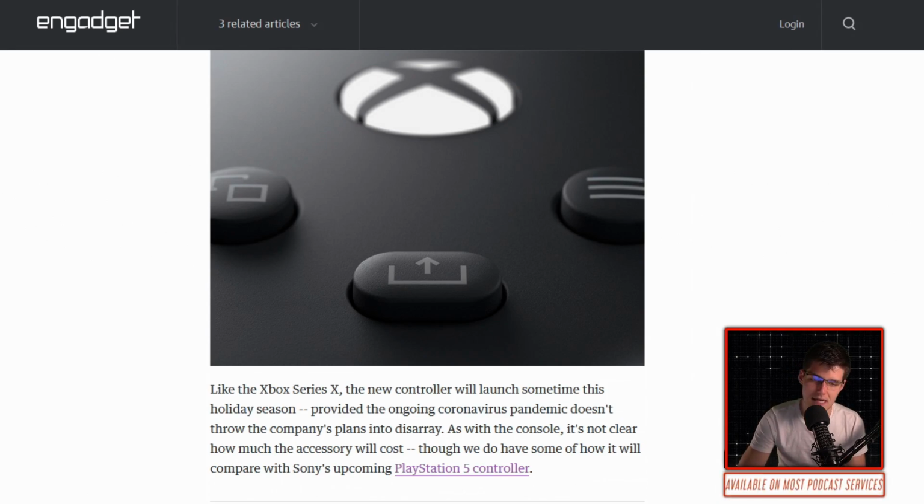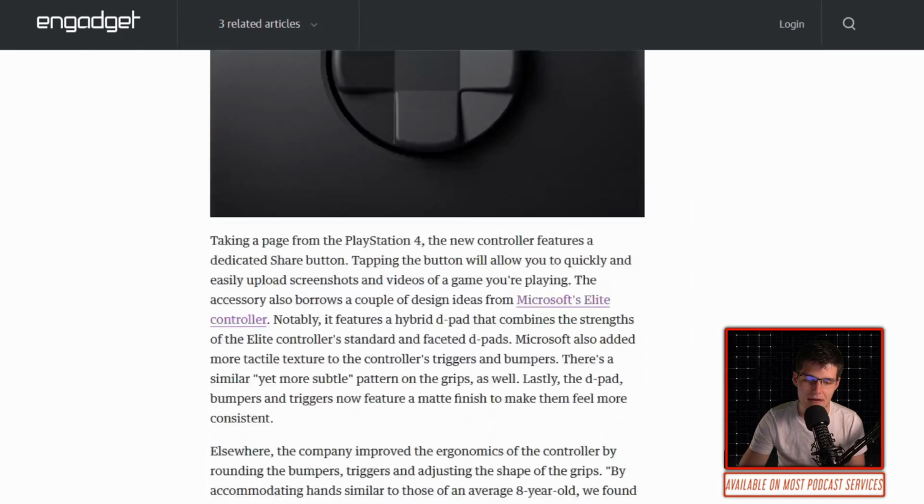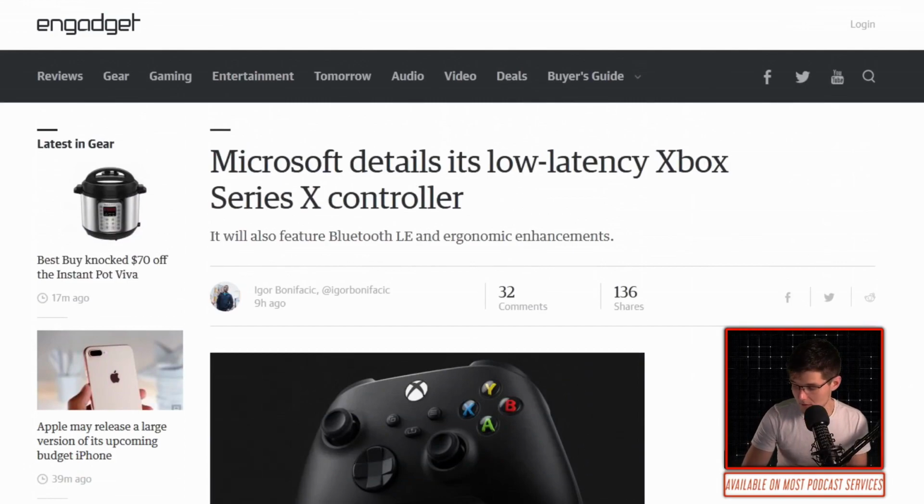As with the console, it is not clear how much the accessory will cost, though we do have some idea of how it will compare to Sony's upcoming PlayStation 5 controller. So, again, this controller for the Xbox One X is designed for those with larger hands. Now, of course, if I put my hand next to my head, I have a very large head. Therefore, I have a pretty large hand. So the Xbox controller works well with me. Now, for those with smaller hands, it just doesn't work as well.